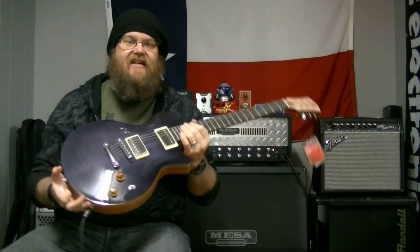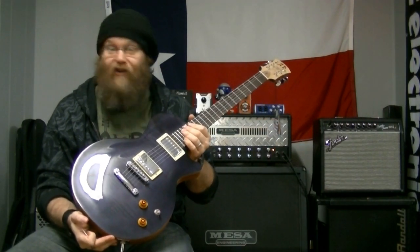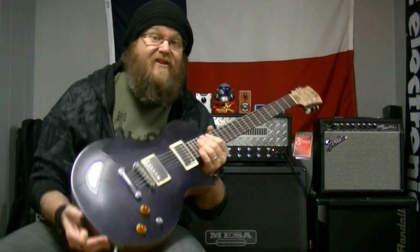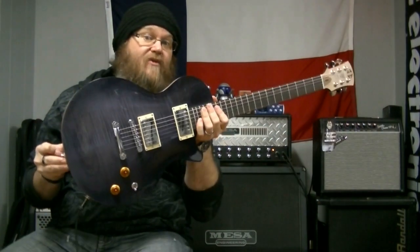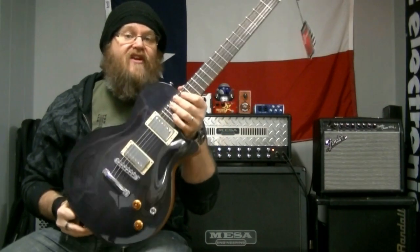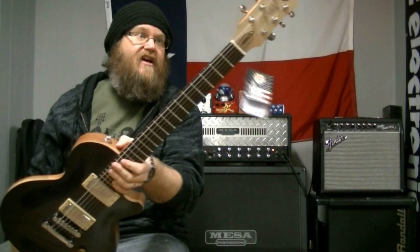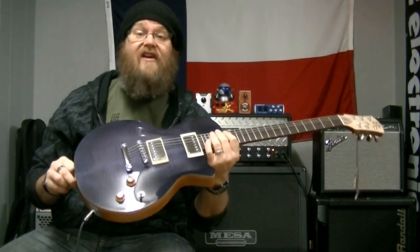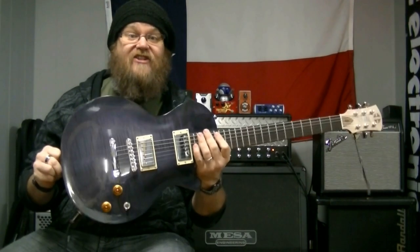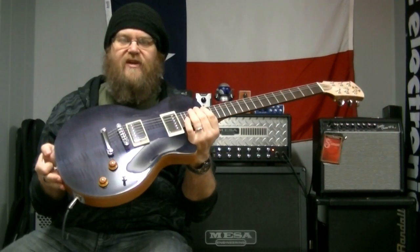Angela likes it a lot. She wants to keep it for us. Now that's saying something. That's saying a lot. But we can't keep it. This is the very first CMG guitar, Chris Mitchell guitar, Ashlee, for us to get in stock at RNA Music. We are now official CMG guitar dealers. So excited. I unboxed this just a little bit earlier today.